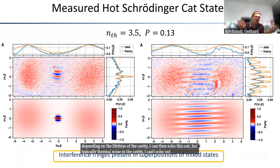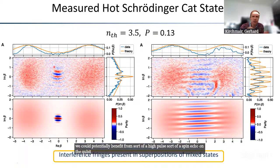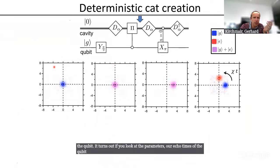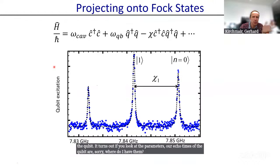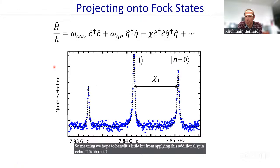But there might be other dephasing mechanisms, and if they're slow enough, we could potentially benefit from a pi pulse, a spin echo on the qubit. It turns out, if you look at the parameters, our spin echo times for the qubit are slightly longer than the pure T2 times or T2 stars. So we hoped to benefit a little bit from applying this additional spin echo. It turned out it didn't help. It didn't change much.